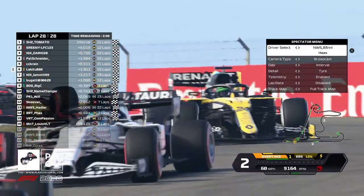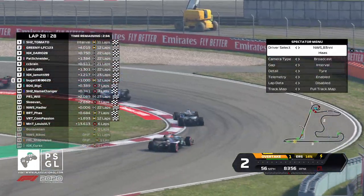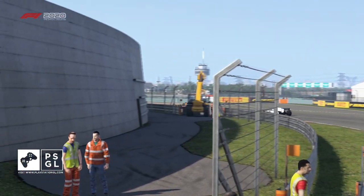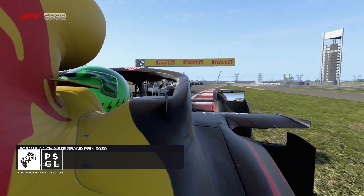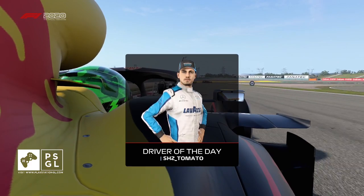CC Brain in fifth. Lakitu sixth. We got Amossi as well. Bugatti getting some more points. Both of the Mercedes getting points after their result last week. Will, 23 laps on the hard, still gets points. I mean, that's still pretty good for Will. I think he wanted a little bit higher to help his championship hopes.